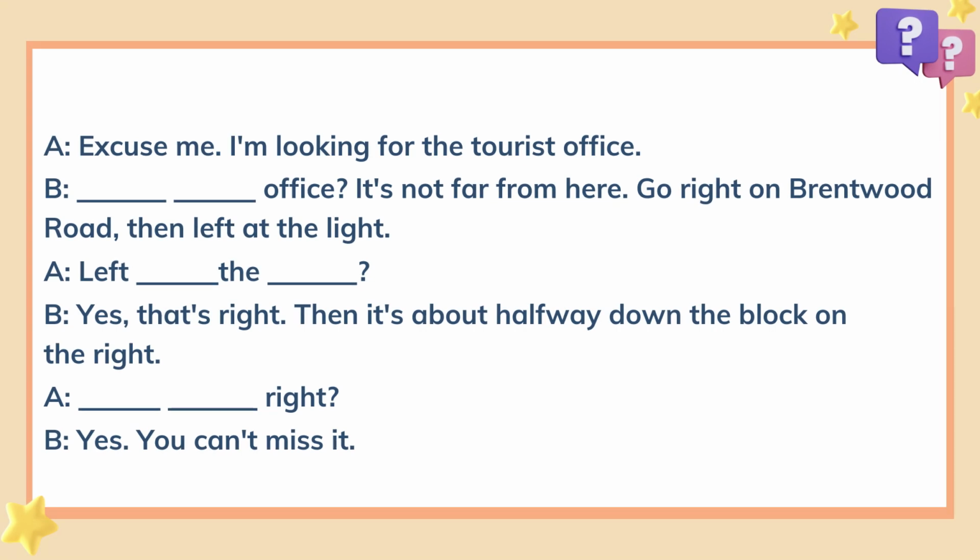Excuse me. I'm looking for the tourist office. The tourist office? It's not far from here. Go right on Brentwood Road, then left at the light. Left at the light? Yes, that's right. Then it's about halfway down the block on the right. On the right? Yes, you can't miss it.